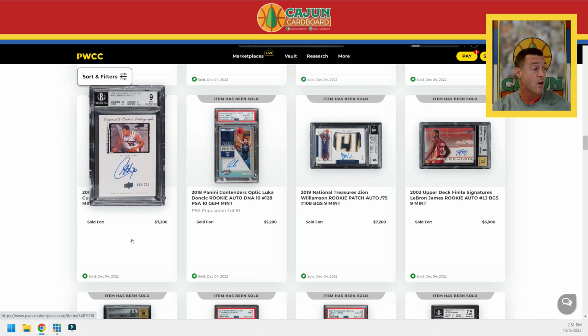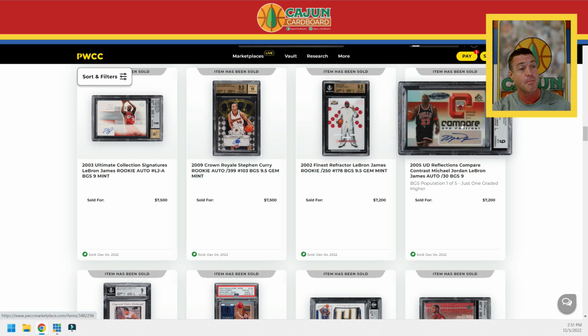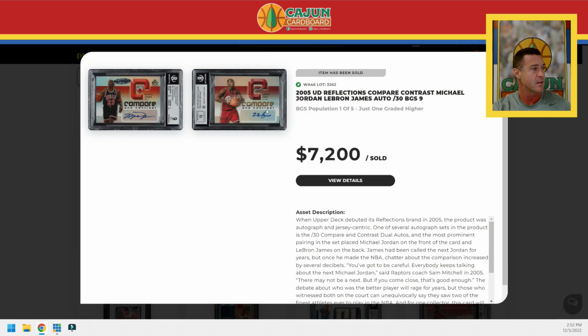The Exquisite rookie auto that we see in almost every single weekly auction that we have ever done sold last night for $7,200 in a BGS 9 copy. Again, another card I haven't seen. It's got some kind of weird little serial number foil stamping up there. This is an Upper Deck Reflections Compare Contrast, Jordan LeBron. So it must be LeBron on the back. I'll just click it and we'll check it out.